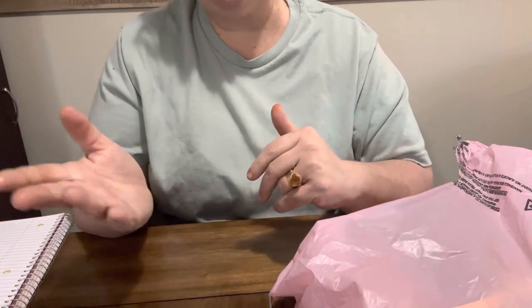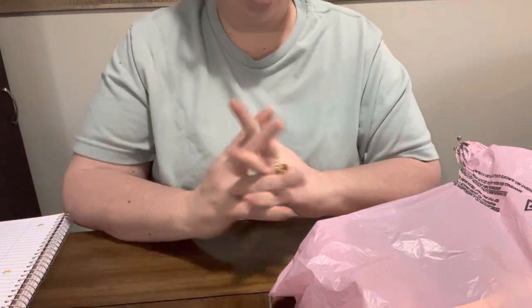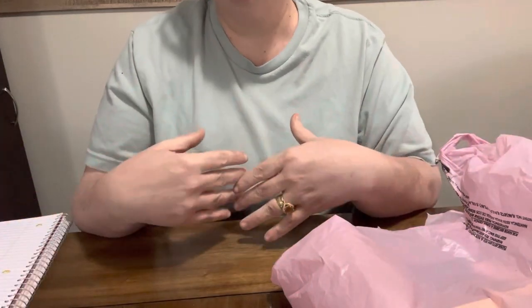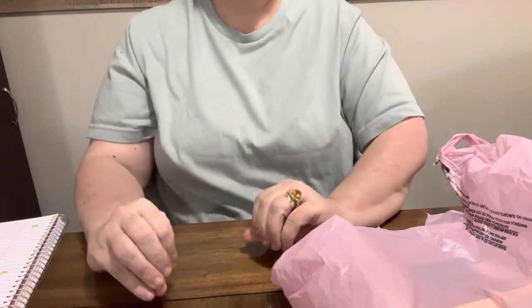But anyway, we drove to Tupelo, and they have an Ollie's. O-L-L-I-E-S. And I don't know if Ollie's stores are everywhere, or if they're just in Mississippi, or where in the South. I do not know. But this came from Ollie's, and I am so excited.